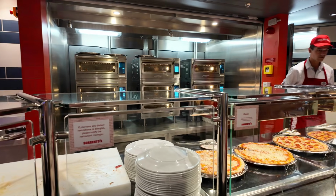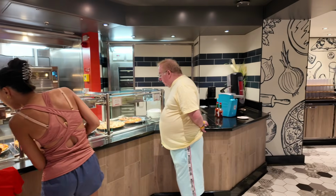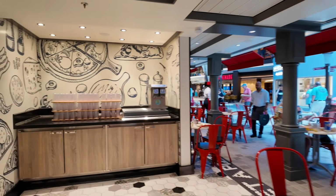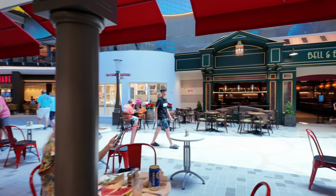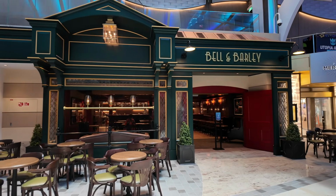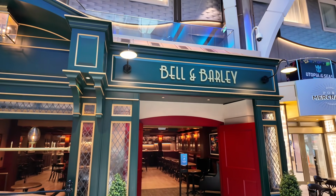And as you can see at this time of day, there is a lot of pizza already on hand. They also have a little drink station where you can get water and plenty of seating. And Sorrento's, of course, the staple for Royal Caribbean, sits right across from another Royal Caribbean staple. The names change, but the concept's the same.